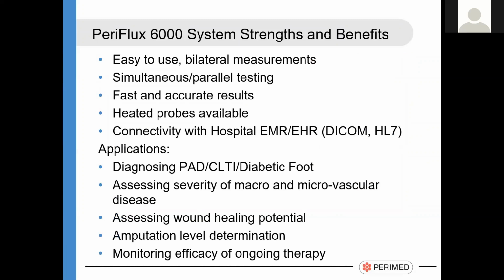The Paraflex 6000 system is easy to use. It offers bilateral measurements. We can do simultaneous or parallel testing as well. For example, you can measure TCPO2 at the same time as you're gathering your ABIs, TBIs, and your PVRs. The system offers fast and accurate results, and we do have heated laser Doppler probes available to further facilitate our testing. The Paraflex 6000 system is also capable of connecting with the hospital electronic medical records or electronic health records over the DICOM or HL7 interface.